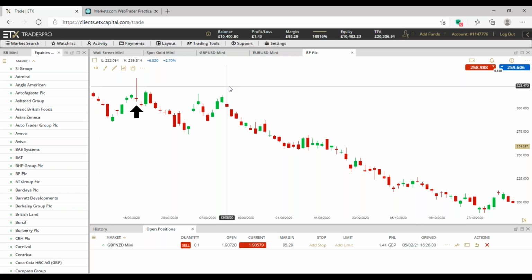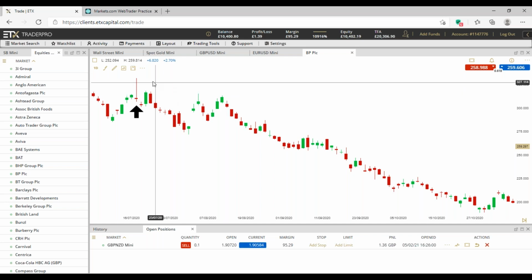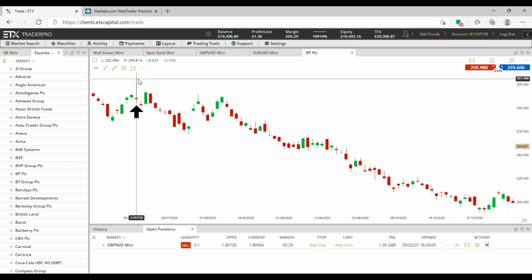So you could still have a hammer that's red or green, but if a hammer is green and it closes above the open, you're probably looking at a stronger hammer. Does that make sense? Or a less strong hammer if it was red. And likewise here, look. This particular shooting star was basically, they failed. The buyers failed to take the market up and failed to close the market there.